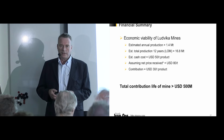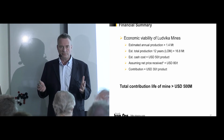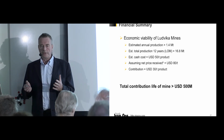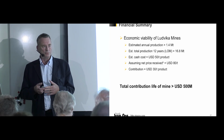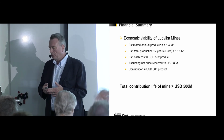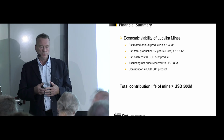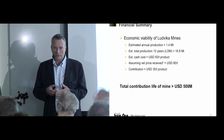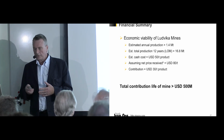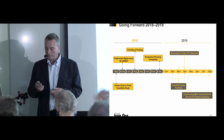So if we give the example where we would receive $80 a ton, which is very conservative for today's prices, then we would have an operating margin of around $30 a ton of cash operating, which over the life of the mine would give us something in the order of a $1 billion cash position. This, we believe, is fairly conservative. In fact, the prices, as I showed on that graph earlier, are considerably higher at the moment.